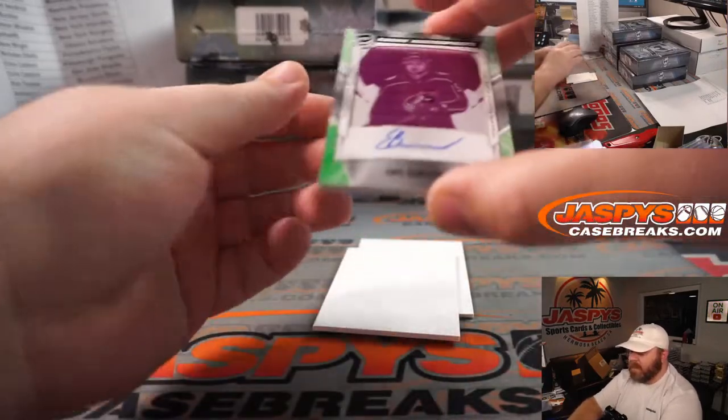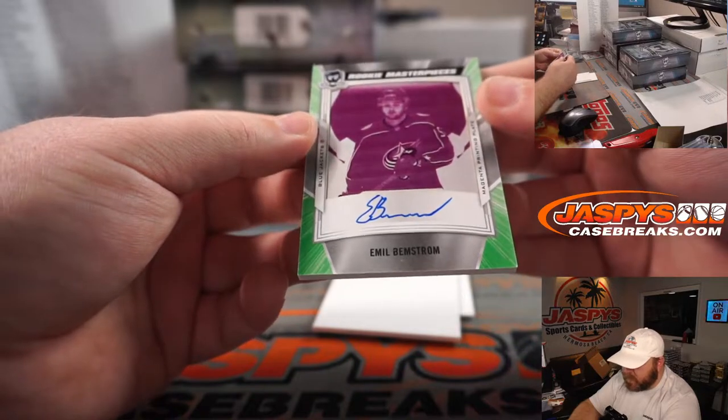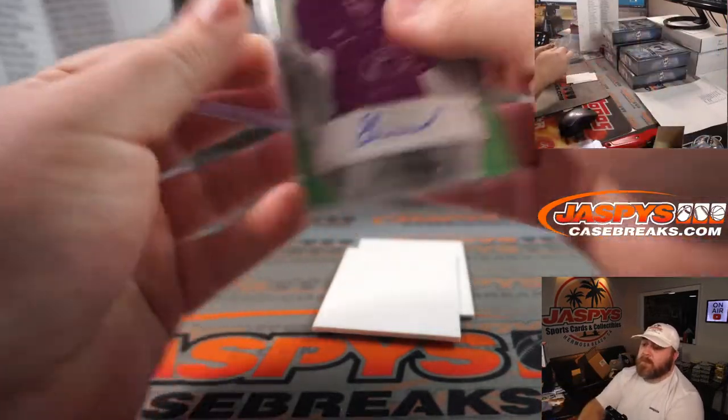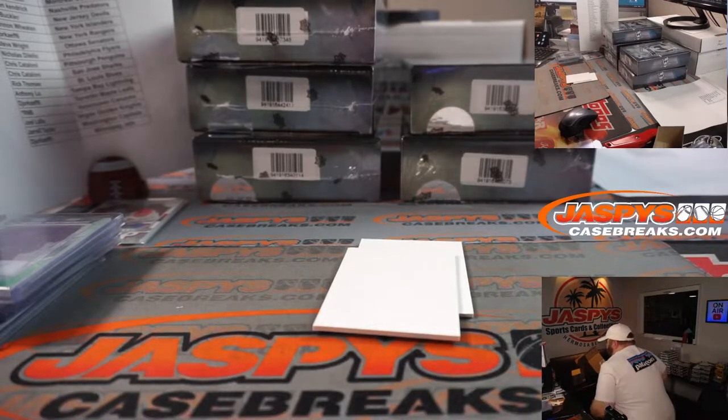And we've got a printing plate. Emil Bemstrom for the Columbus Blue Jackets, 1 of 1 magenta printing plate. Columbus Blue Jackets is Jared Herr. Bigger penny sleeves.